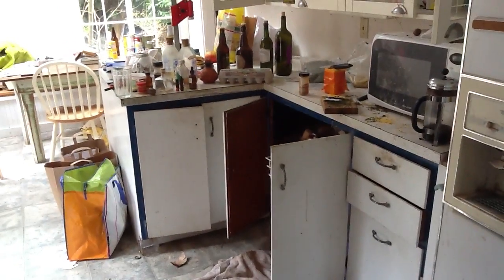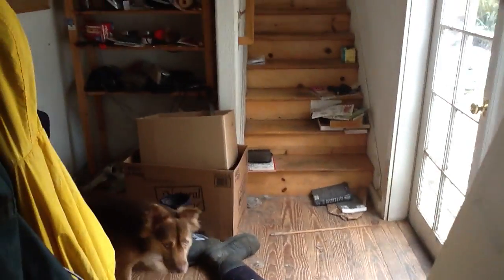Kitchen. I hate this L-shaped island kitchen. Doesn't work for me. That's probably getting changed. Moving into the remodeled part of the house. This is all pretty new. It was built in like the last 12 years.